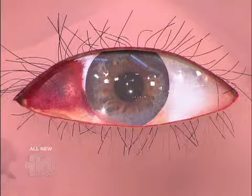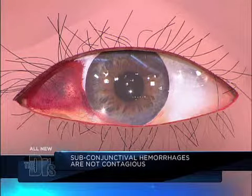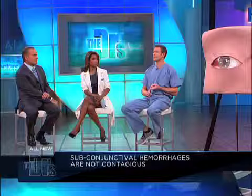I just want to mention this. If you're getting these subconjunctival hemorrhages a lot, it could be due to really high blood pressure, and in some rare cases, especially if you have easy bruising, you could have a clotting disorder. So in that situation, it's worth getting it checked out.